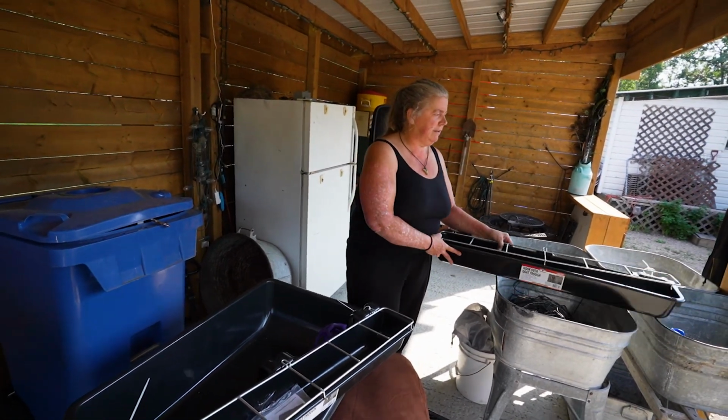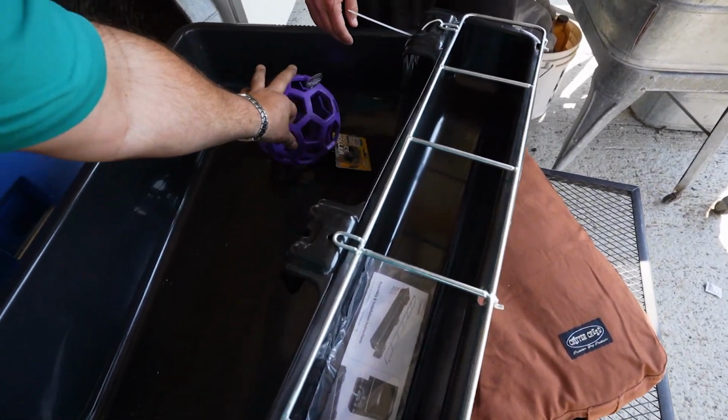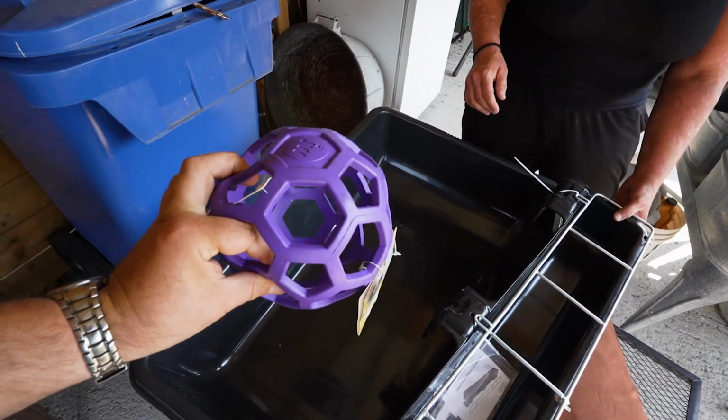So we'll go fill that up for him. We don't know if he's going to play with this ball, but we'll see. Never know. He may.